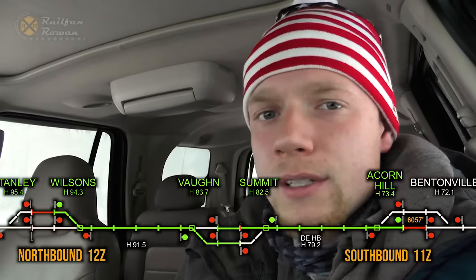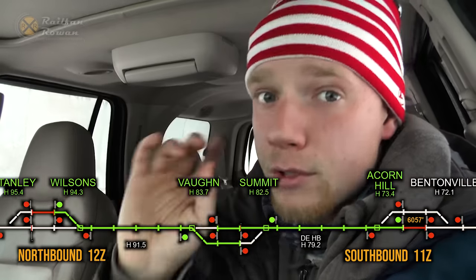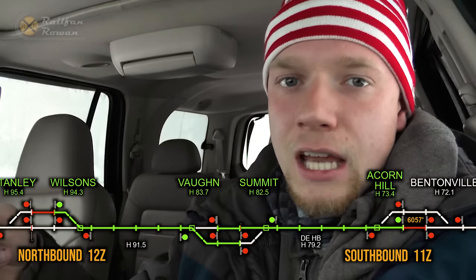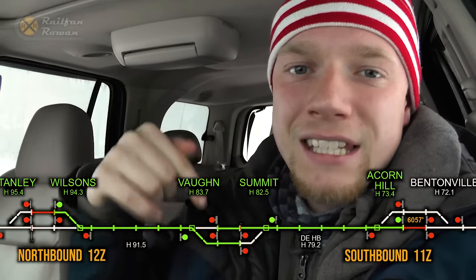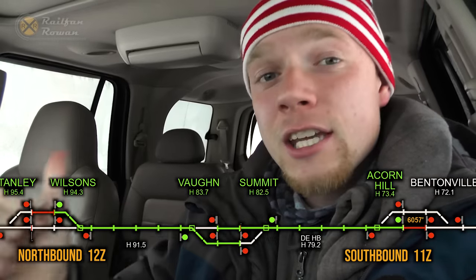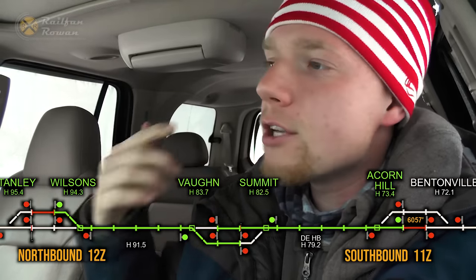We're gonna film in just a minute when the train comes through. But to explain what happened, 12Z, which we were chasing north, called dispatch and said, hey, where is this 11Z, the southbound that's opposing? He said he's just coming into Bentonville, which is way up north. So 12Z is like, hey, can we hop up to the next siding so we're not blocking a crossing here at CP Stanley? Can you put us at CP Vaughan? So 11Z coming south is going to clear this signal, CP Summit. CP Vaughan is the south end of that siding. So we'll get to see two trains, sort of a train meet here, which I've actually always wanted to catch.